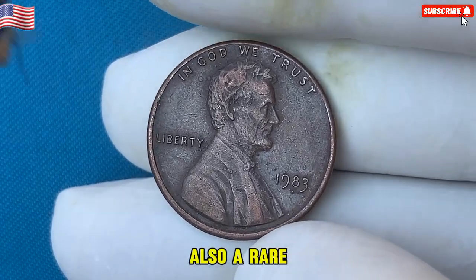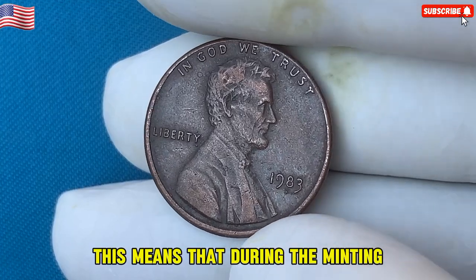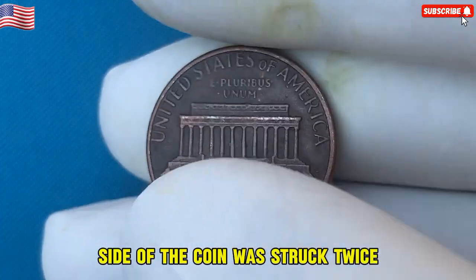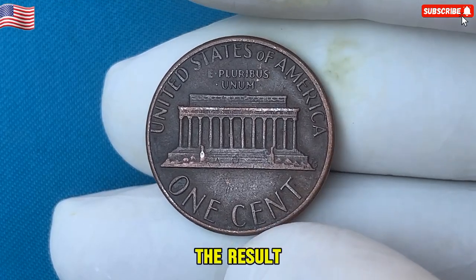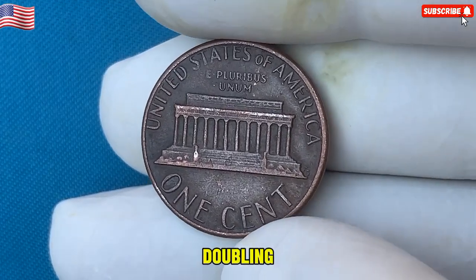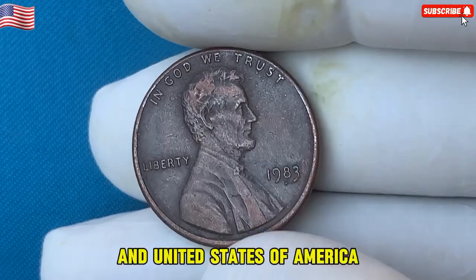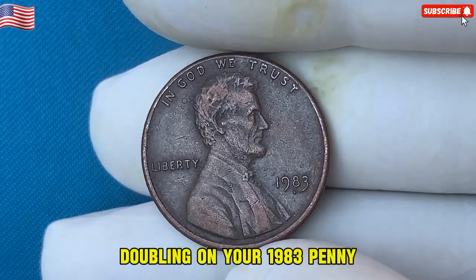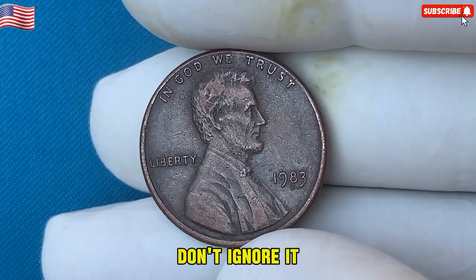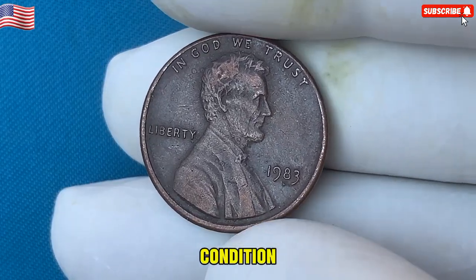There's also a rare double die reverse variety. This means that during the minting process, the reverse side of the coin was struck twice slightly off alignment. The result? A clear doubling effect on the lettering, particularly in the phrases, "1 cent" and "United States of America." If you spot doubling on your 1983 penny, don't ignore it. That could be your golden ticket.